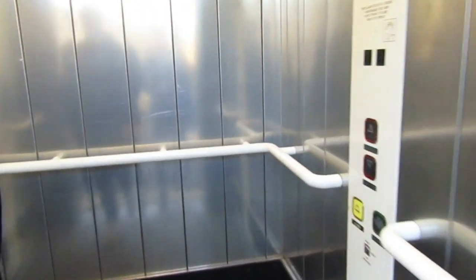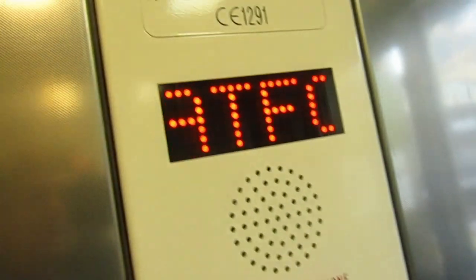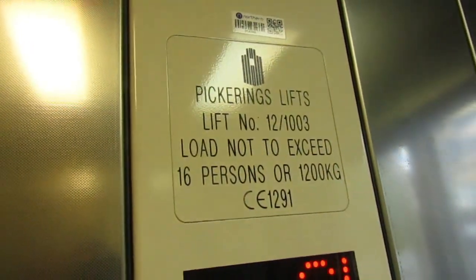Platform. It's lift review time. Lift going down. We're going to get in the lift. Doors closing. This is your lift review, everyone. There's a camera up there. It can fit 16 people.